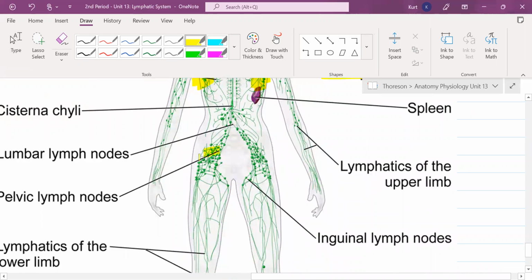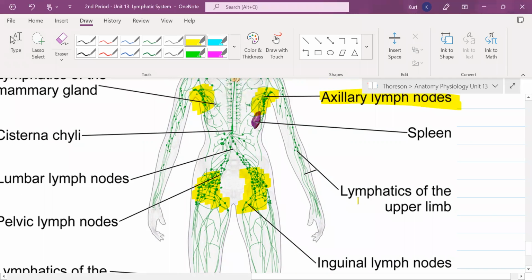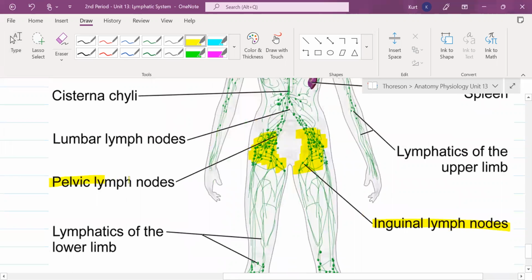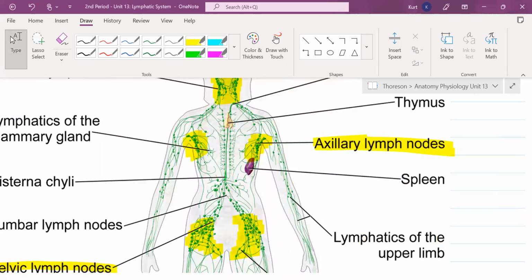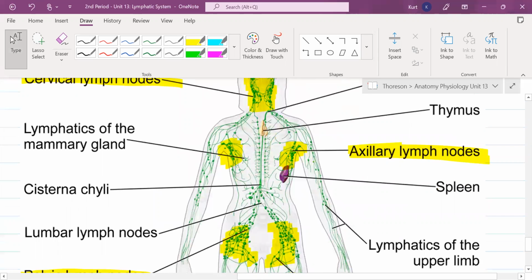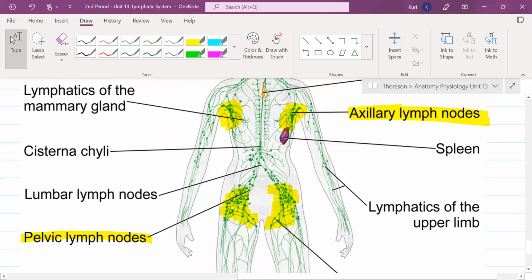Next, you have a high concentration of lymph nodes in your groin area. These are called your pelvic lymph nodes and your inguinal lymph nodes. So guys, if you were to, let's say, get a testicular tumor, the doctor's going to check to see if it has spread to your lymph nodes. If it has, that's a cause for concern, because if it can do that, it can go to any other spot in your body. So the main lymph node concentrations that you'll need to know are the inguinal lymph nodes, the pelvic lymph nodes, the axillary lymph nodes, and the cervical lymph nodes. Those are the ones I need you to know. Your head and neck, your armpits, and your groin and pelvic region.